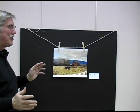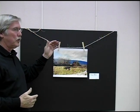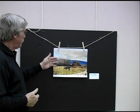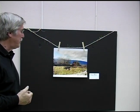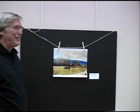At first I was going to hang a wire, and no, I'd get a little line, a little rope that would help. The colors would be complementary with everything else, and give a sense of, hey, it just came out of the printer.